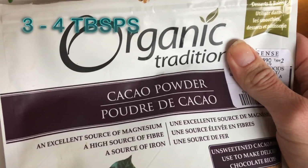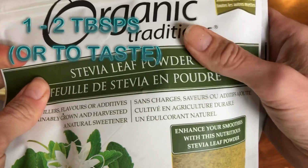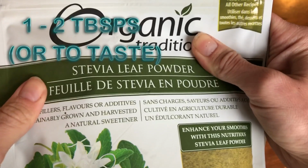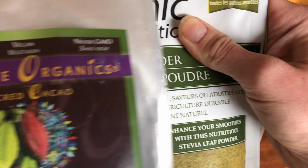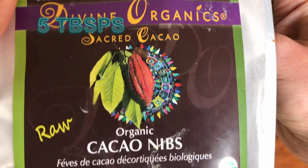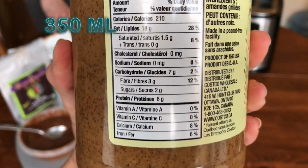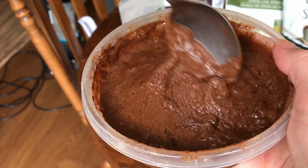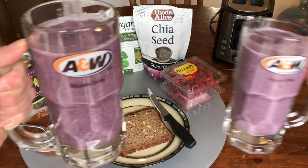First, you're going to use 3 to 4 tablespoons of cacao, which is a great alternative to anything chocolate. 1 to 2 tablespoons or a taste of stevia leaf powder. Truvia is also fantastic in this. And last but not least, you're going to add cacao nibs, which promote that feeling of fullness and give that crunchy texture we're looking for. Next, we're going to add all the ingredients to roughly 350 milliliters of almond butter. You can use peanut butter, but personal preference, almond butter.